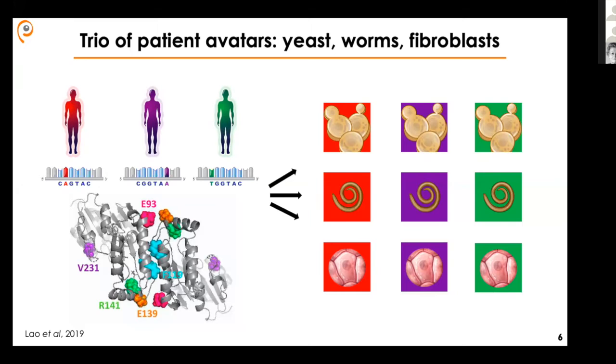We didn't make as many avatars in worms as we did in yeast, but that was using the CRISPR system and using a CRO, a contract research organization. So that is also something that's pretty commoditized at this point. And getting fibroblasts, that's just up to you guys, right? Just go get a skin biopsy, and then you can establish a fibroblast line. So that's really all you need on the disease model side.